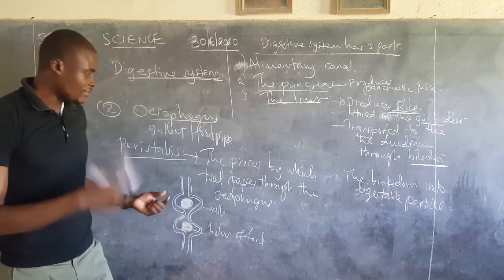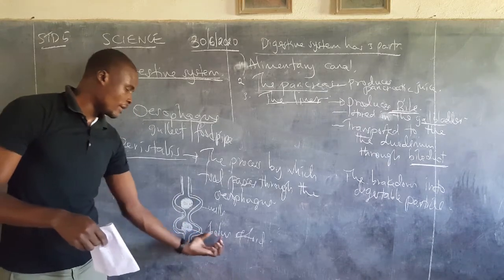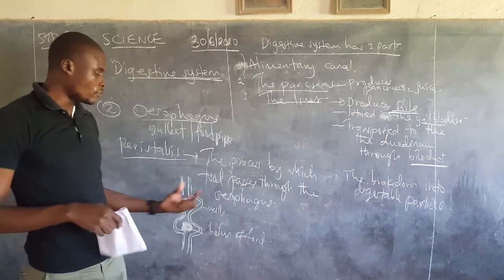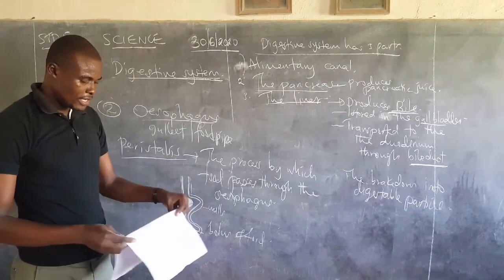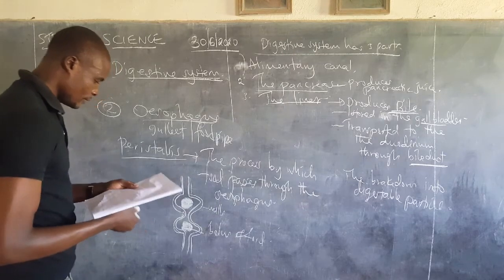I have just mentioned that it's a process. Food goes in bit by bit as it moves, and that is peristalsis. Peristalsis is the process by which food moves through the esophagus in that manner. So when we look at that, we need to go to the last aspect.